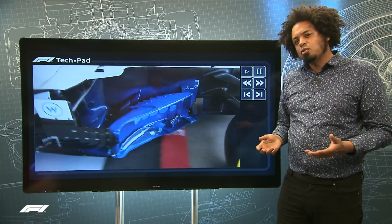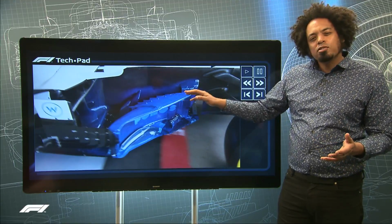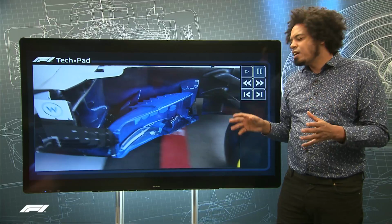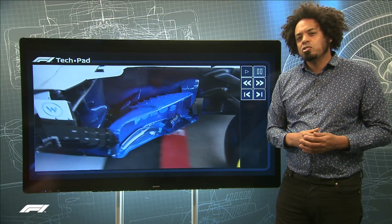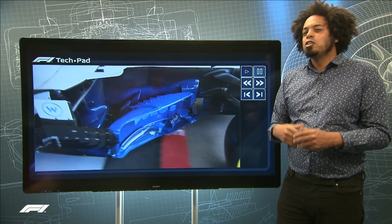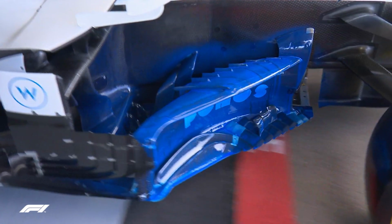Now, this is something Williams have been running for a few races, they introduced it earlier in the year. They don't always run with this setup, but it's clear the team is still analysing how to get the most out of the flow around this part of the car. This could be feeding directly into their 2021 project, or it could be just a last gasp attempt to try and get a bit more performance out of the car going into the end of the 2020 season.